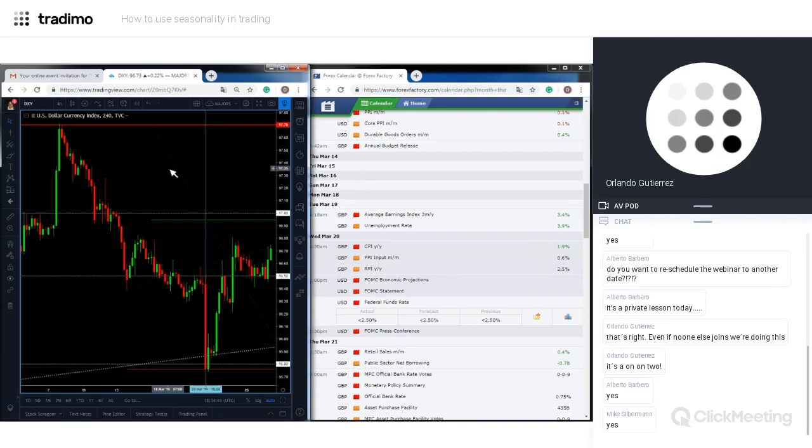So by looking at that language, we can translate that the Fed's economic outlook is not as good as everybody hoped it would be, or thought it was, and that made the US dollar crash instantly. So this is why it's important. This is why fundamental analysis is so important in currencies trading.